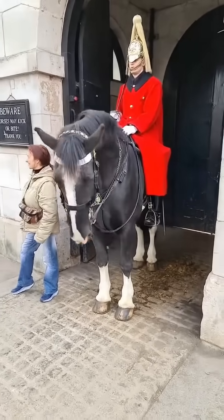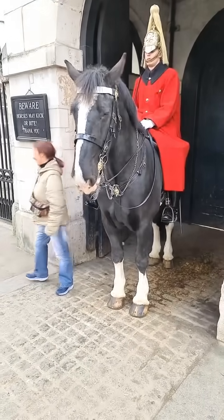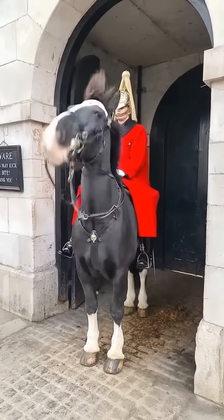Big callus. I never saw that on any of the horses here, and I'm not an equestrian guy. Yeah, it could be, but wait, did the guard actually laugh? If he laughed, great. So, they never laugh.